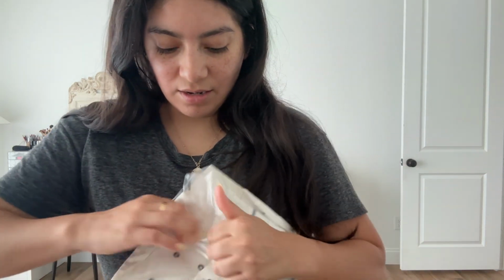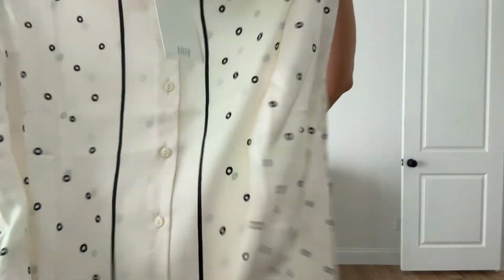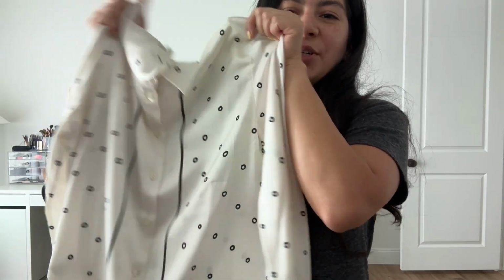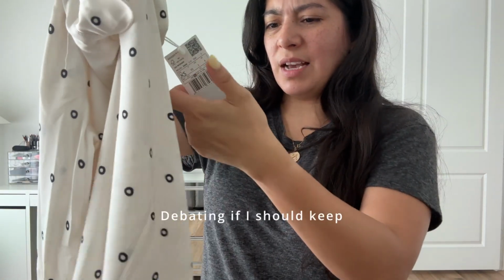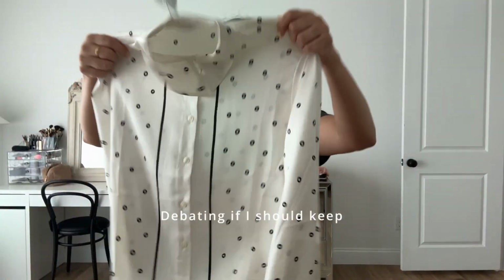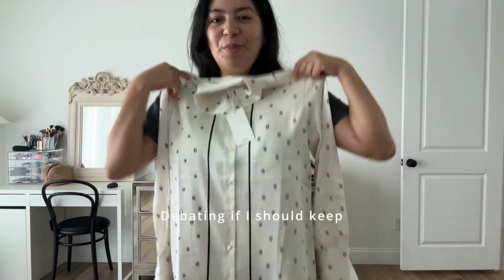Then the next thing I got is a satin top. I think it can work for summer and winter maybe. The material's really nice. It's extra small. It looks a bit small for me, but let's see how it fits.